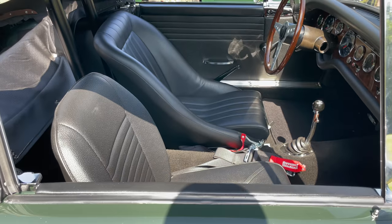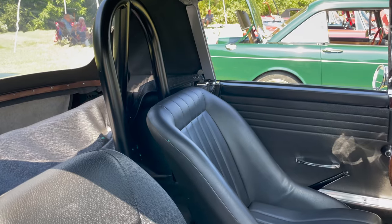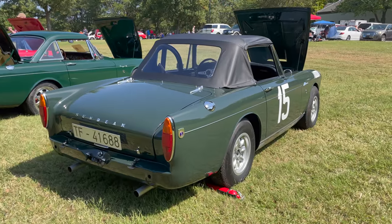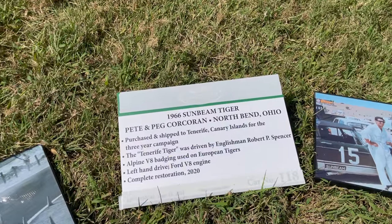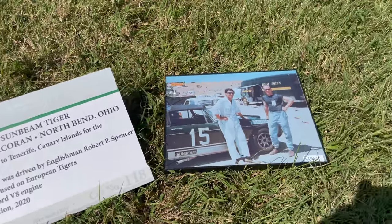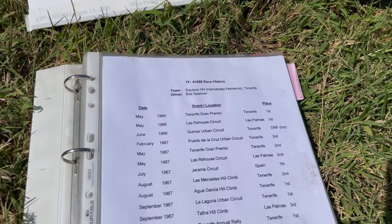Passenger seat is original. There is a racing bucket for the driver and a little roll bar just for the driver only. You see the history there. Was raced for 3 years. It's a really neat vintage picture of it there. They have a log of some of the circuits this car ran at.